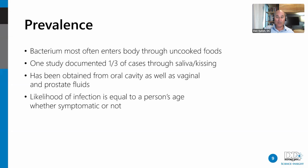You can get it from uncooked foods, undercooked or uncooked chicken or eggs. You can get it from kissing somebody that has it. If somebody else got it from food and then you kiss them, you could get it. You can often see it present in more than one family member.